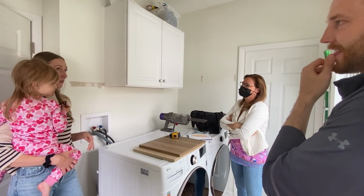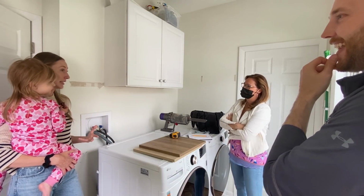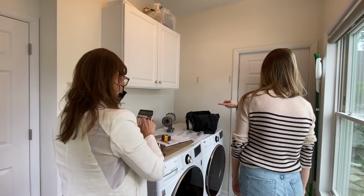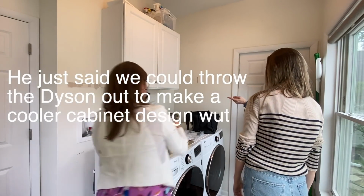I mean, I think it's cool. We're not necessarily the cleanest, you know? I just care more about look, you care about function. I feel like it's a common assumption about Cody that I'm just this bulldozer pushing through, making all these decisions, doing what I want, and he's just on the side like, okay, when it couldn't be further from the truth. You go for the look. I don't really care about that. We can throw that vacuum away.